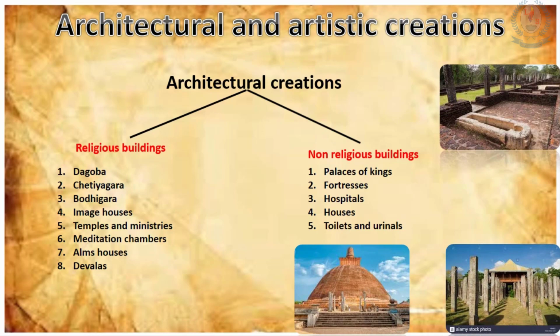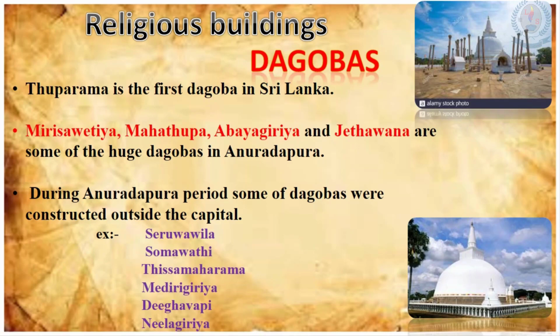Okay, now let's talk about each of these one by one. Religious buildings. First, Dagobas. Thuparama is the first Dagoba, and there are more huge Dagobas such as Mirisavatiya, Mahathupa, Ruwanvelisaya, Abhayagiriya and Jethavanaya in Anuradhapura. There are some other Dagobas built outside of the capital, such as Seruwila, Somavathiya, Tissamaharamaya, Madirigiriya, Digavapi Dagoba and Nilagiriya Dagoba.